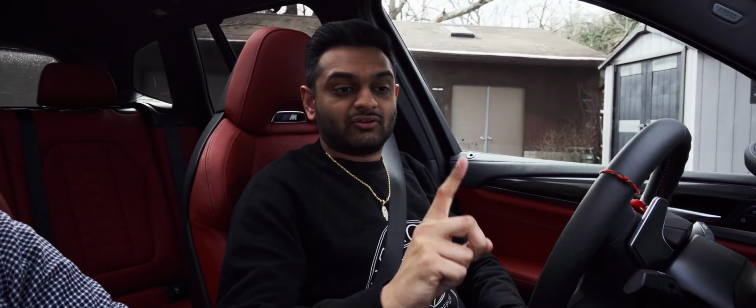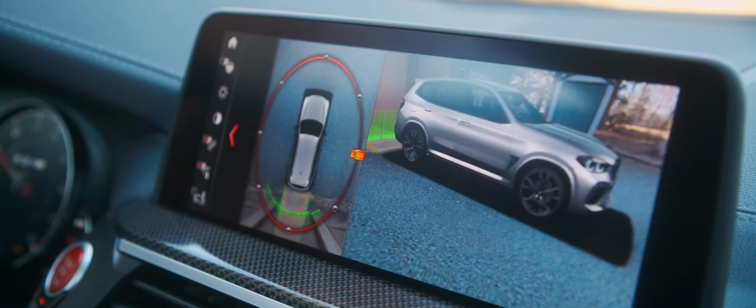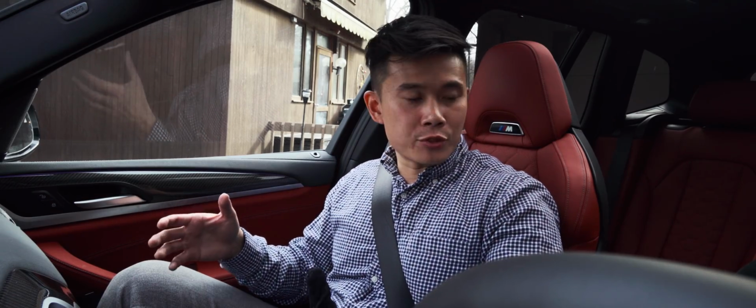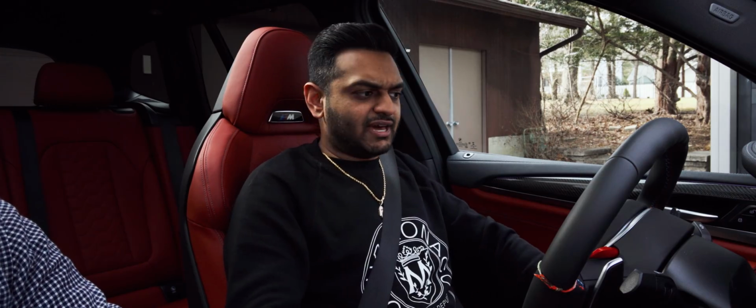Camera system in this car, really cool. Yeah, that's pretty dope, honestly. And I didn't even know it had augmented reality. I've never seen that before. Totally not necessary, but that is pretty crazy tech for something that's really just an entry-level luxury SUV. I mean, for $76,000, it's pretty well appointed. Yeah, BMW's definitely headed in the right direction with its technology for sure.